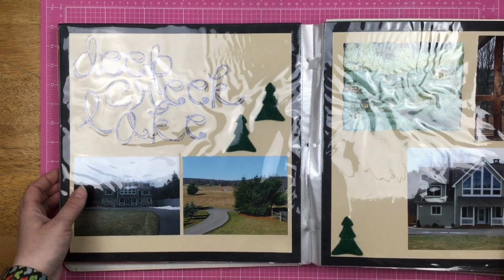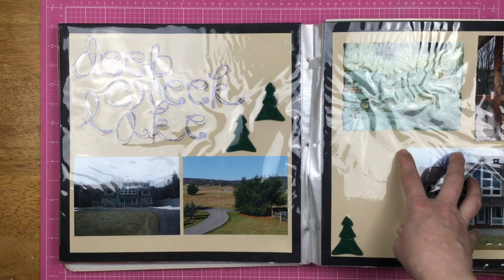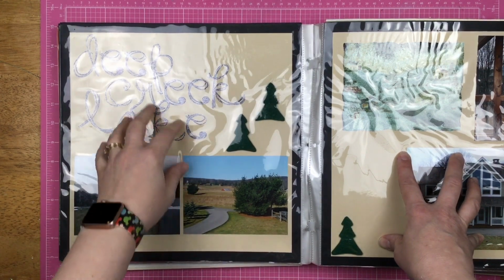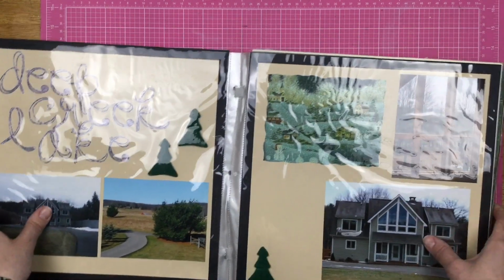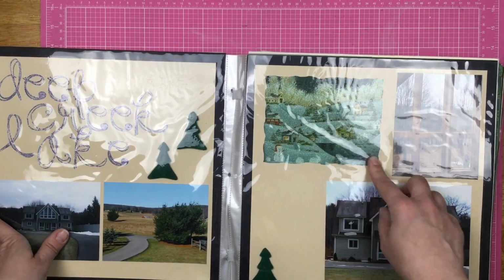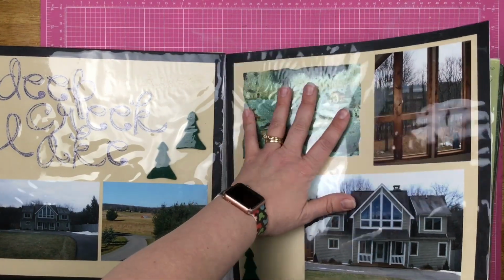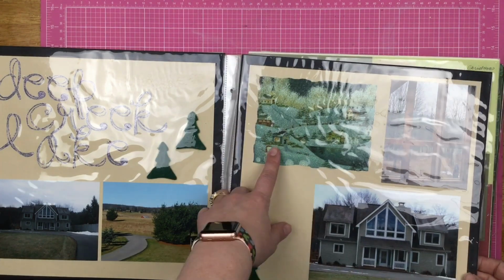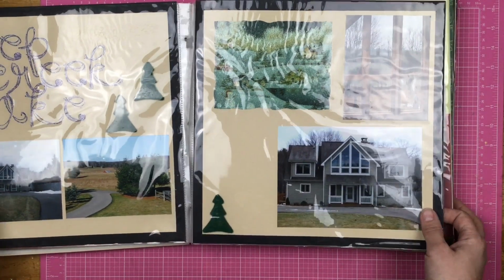And I know that that probably sounds horrible, but we went up to Deep Creek Lake with our best friends and we just had an amazing, amazing time. So these are stamped and then stickled, and then little felt Christmas trees. And then this is a huge rub-on. Again, this is back when I used to scour the craft store to see what other items I could use in my scrapbooking that weren't in the scrapbooking section. This is the house that we stayed at.